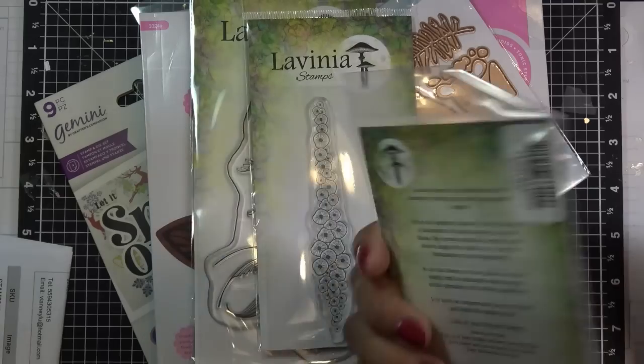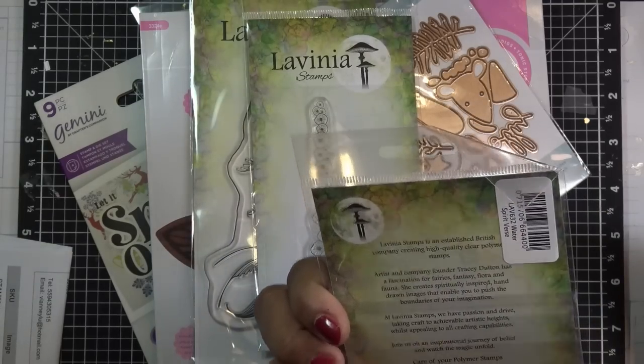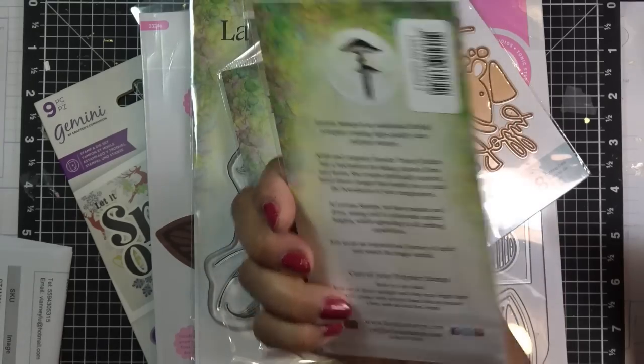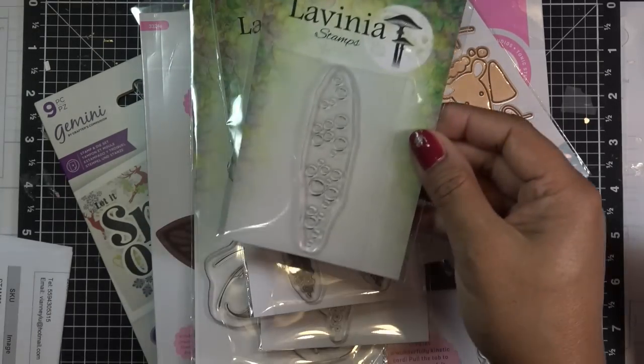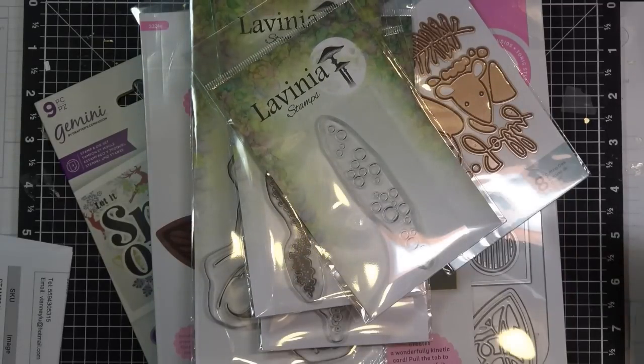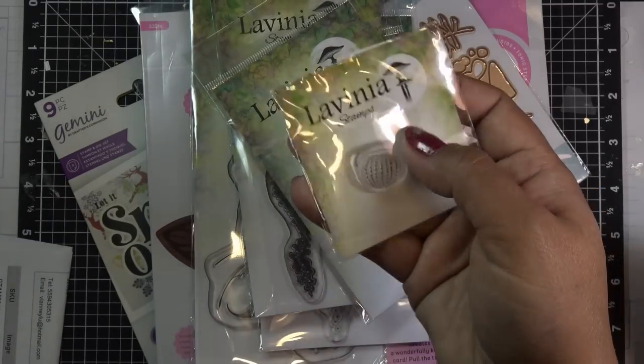I have the Spirit Verse, it says. I have this really pretty kelp. It's seaweed too. She has different ones. This is just bubbles. And they're just so pretty and delicate. That's why I'm like, oh, I have to get those. Hold on. I know there's a bunch of tiny ones. Look at this little guy.